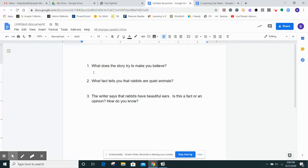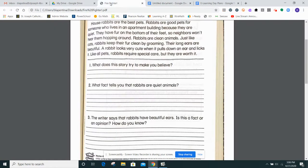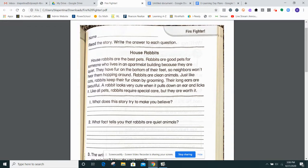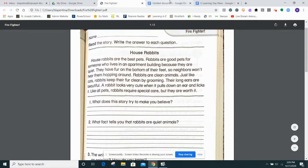So the first question is, what does the story try to make you believe? And if I go back to the text, this story is all about house rabbits, and it's about how they are the best pets. So whoever wrote this story thinks house rabbits are the best pets, and they're giving me a lot of reasons as to why they're the best pet. They're trying to convince me that rabbits are the best pet to have in my house.